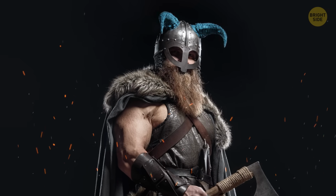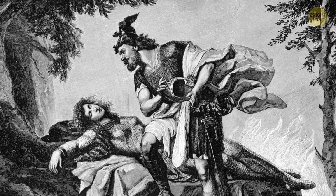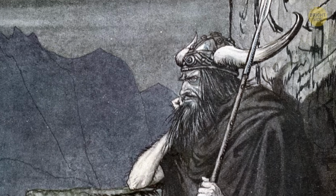There's no proof that Vikings ever wore horns on their helmets. The horns on helmets misconception actually comes from an opera scene.